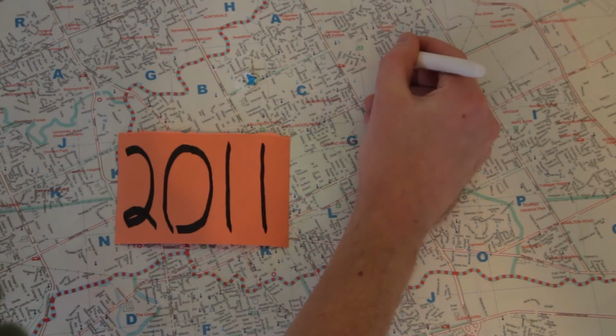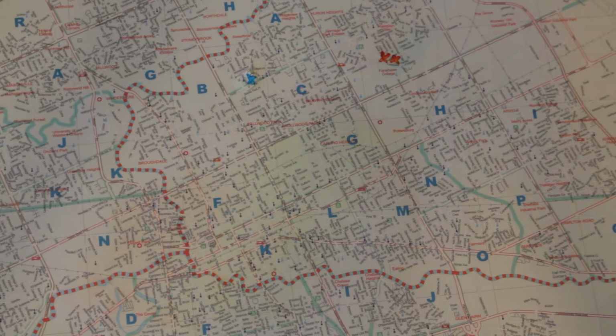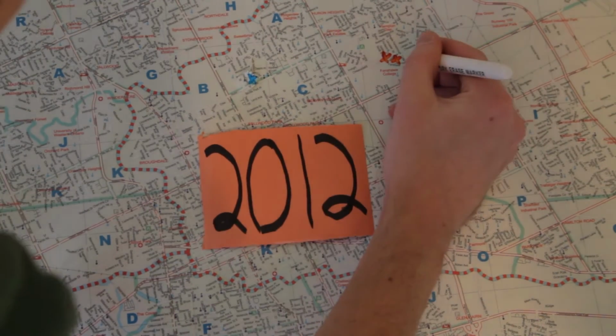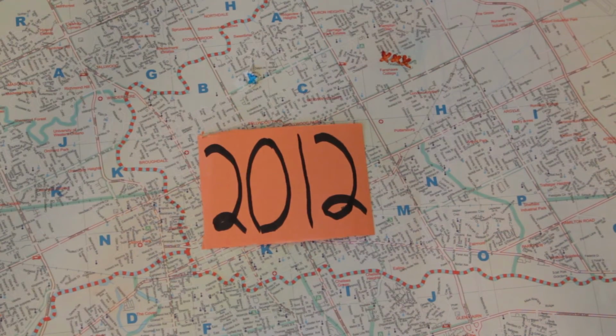So then in 2011, the student rental was going so well, we figured, why not buy another one? So we bought another student rental on the exact same street by Fanshawe College. 2012 came along and we thought, why not do it again? So we bought a third one in 2012. We actually even tried to buy a fourth one. However, we were unable to do it due to financing reasons.